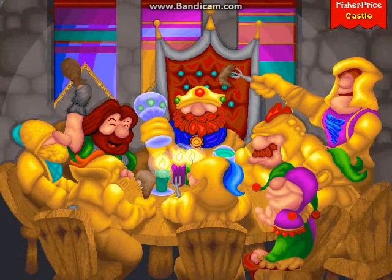Fisher-Price Great Adventures Castle, an engaging game that encourages learning through discovery and turns a kid's computer into a tower of excitement.